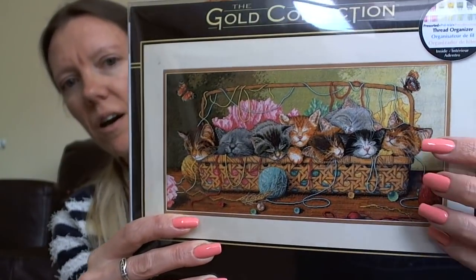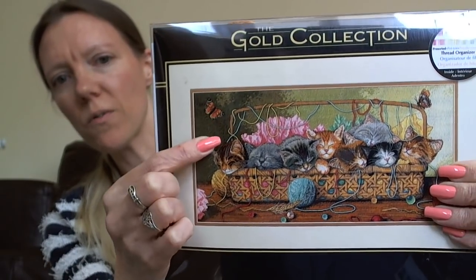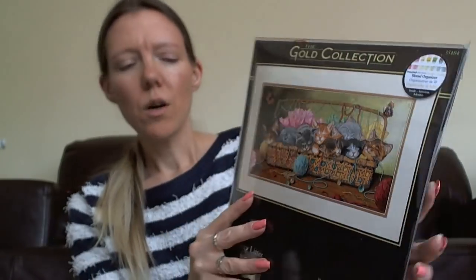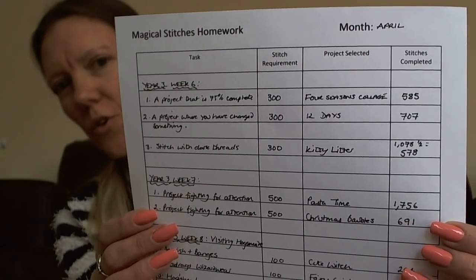And the area I've done is over here, below the butterfly. Not sure how many stitches I put into that. Well, I could probably look actually. I got myself organised for, see, I made myself some sheets for homework and for extra credit.